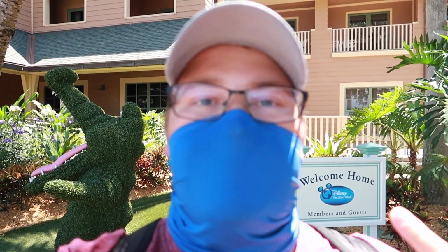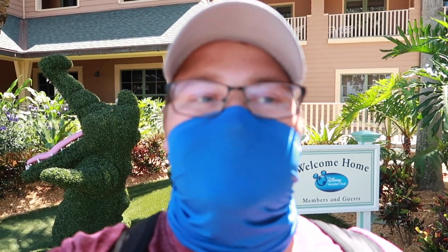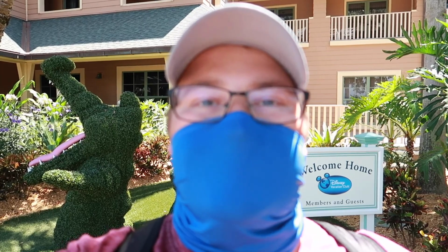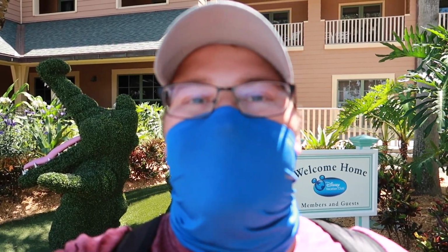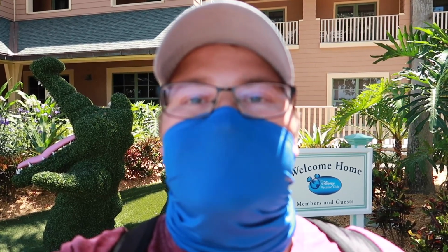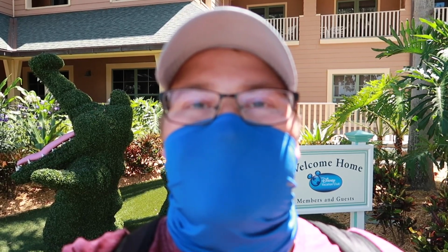The first thing you'll notice, I am wearing a mask. Masks are required in any of the public spaces here at Vero Beach Resort. I'm going to show you in a second the check-in process. It's a little bit different than what you might be used to, and I would imagine could also be what we would notice over at the Disney resort. So we'll see in a second what's going on with that as well.